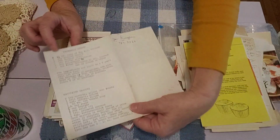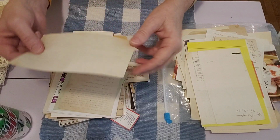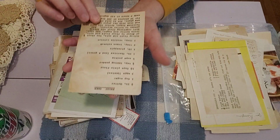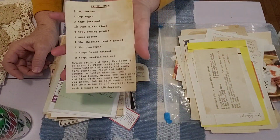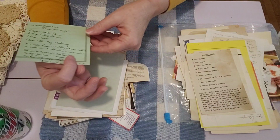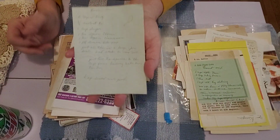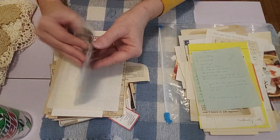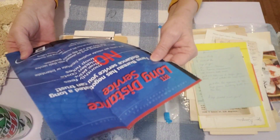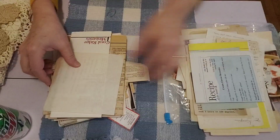Typewritten. Aged paper there. This is very aged on paper. That paper feels different. I don't know what kind of paper that is. This is some old copy paper, probably. Fruitcake, very aged. Some green, another note from Laura. And this one is just blue paper, handwritten recipe. We've got probably a magazine clipping here. Oh, here it is, right there, the recipe.